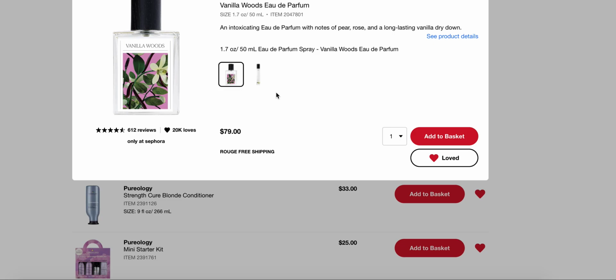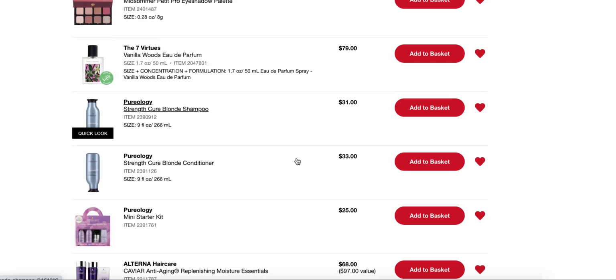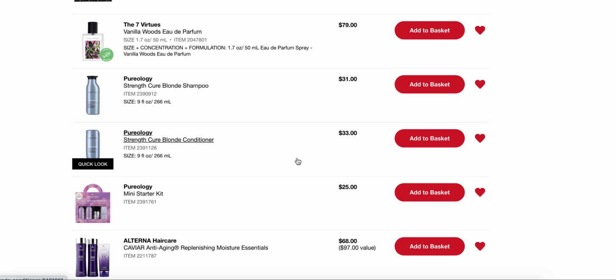If you are a vanilla girl, you have to try this. It's very warm, inviting, definitely intoxicating. I almost feel like saying ignore pear, ignore rose. It's just sensual, warm, slightly woodsy vanilla, but not woodsy in a manly way, woodsy in a smoldering, seductive way. Ooh, it's to die for. Just trust me. Or get the rollerball to start with, which is fair.